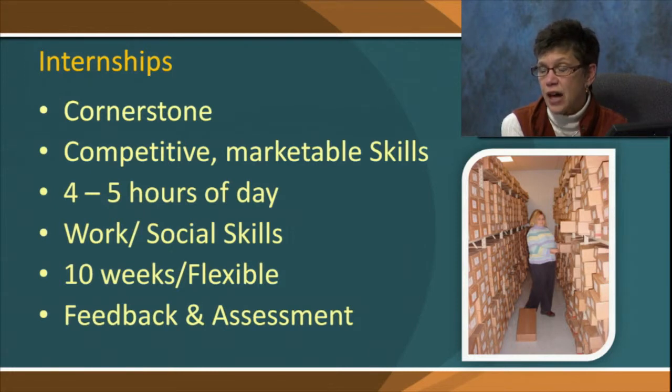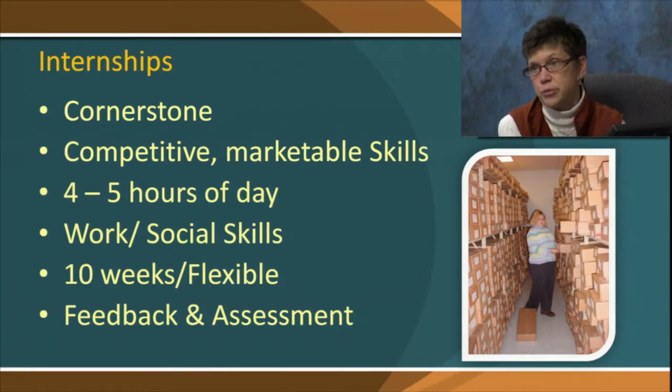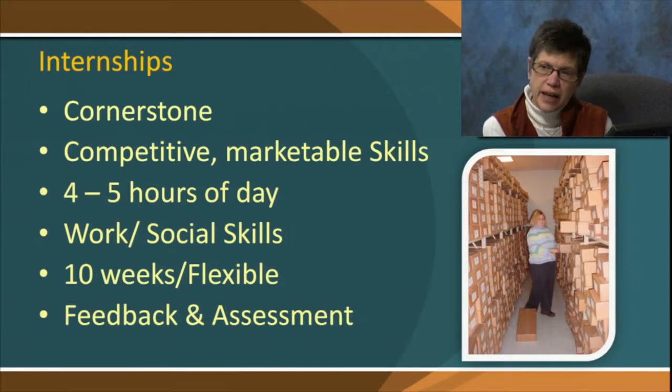And she's doing that for personal requests. That might be a customer that's being audited. So it's not just physical, it's also got some technology and lots of detail to this internship. So this is a competitive and it's a marketable skill, and that's really, really important.